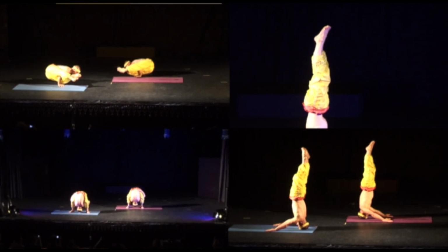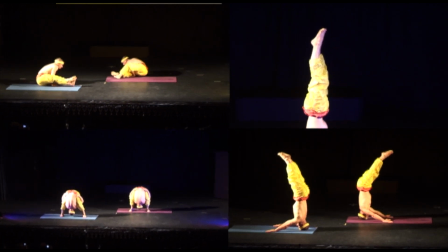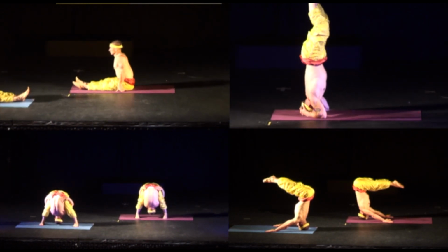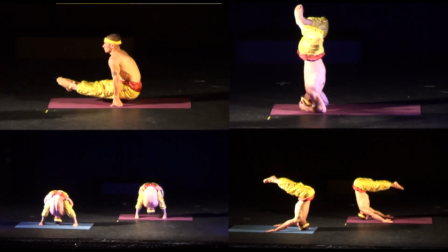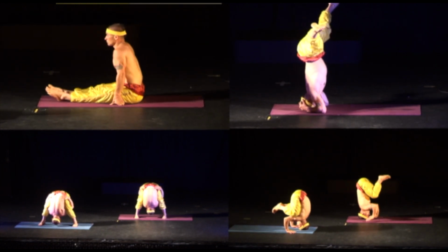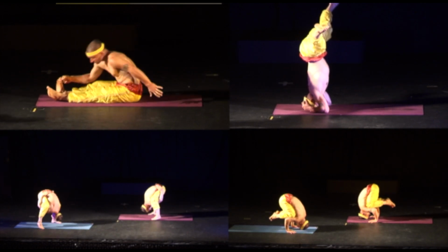Now, the guys do the yoga together on stage? Yes. And naturally twins? Yeah. Okay. And for people that have never done yoga, is it very hard to join in and do it?